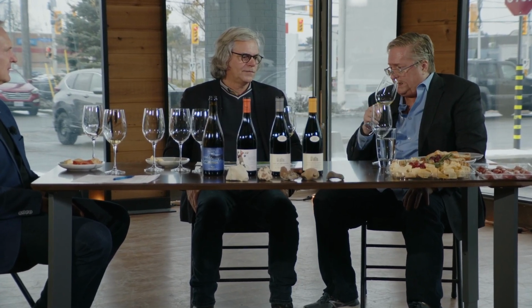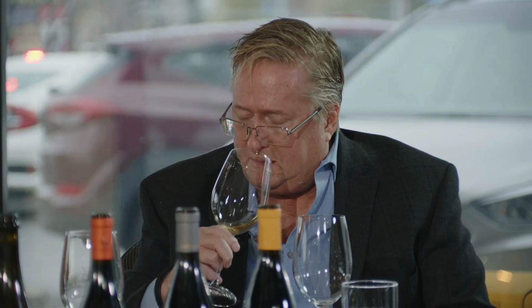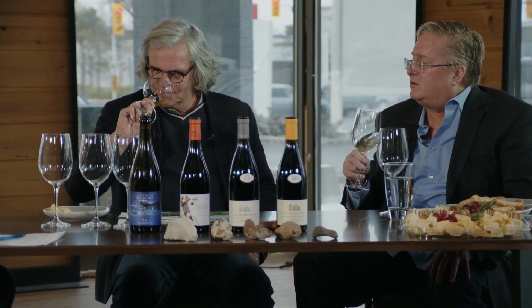On the nose, apple and pear. There's a meat of some sort. It's wet wool. Wet wool a bit, yeah. That's an official tasting note. And wet hay or straw a little bit as well. Yes, I know what you're saying.